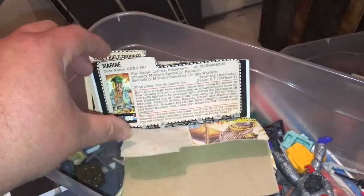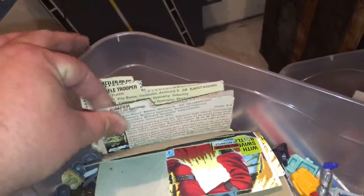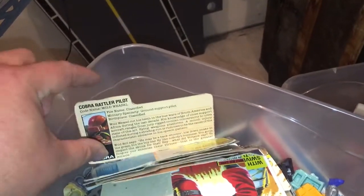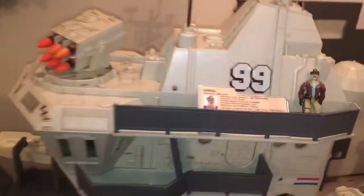Airborne, Gung Ho, Barbecue, Alpine, Ace, Wild Bill, Ripcord, oh boy, Steeler, Flash, and Wild Weasel. As far as the flag itself, we've got Admiral Keelhaul. He doesn't have his gun, but otherwise he's all there.